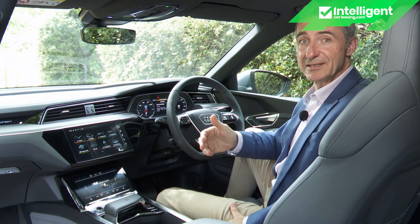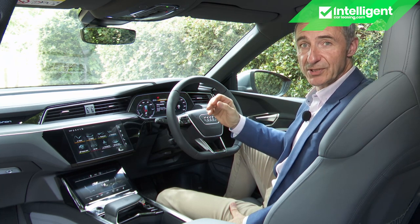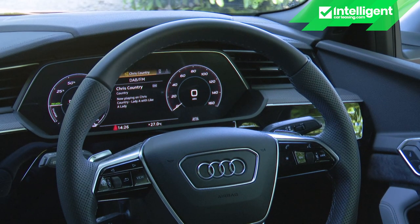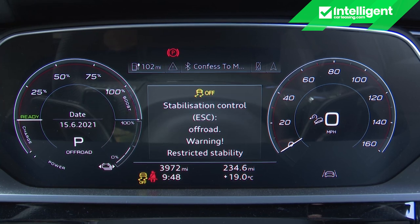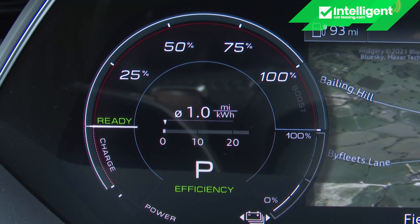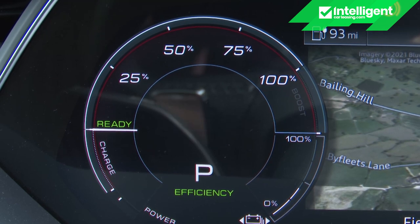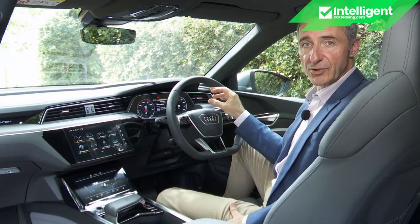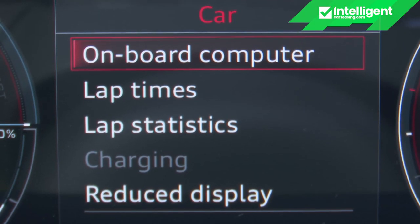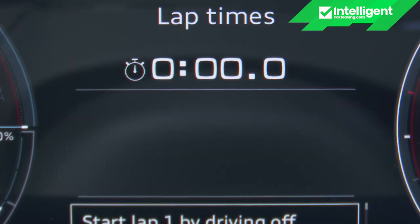The one you'll use most is the virtual cockpit display, which is the 12.3-inch TFT digital monitor you view through this four-spoke wheel, which usually shows two virtual dials. There's a speedometer on the right, and on the left, there's an EV power meter gauge, the centre of which can be configured to show either electrical consumption, average speed, driving time, or distance travelled. The central part of the virtual cockpit screen can be configured too to show either range, trip computer, or drive assist data. Or on this S model, you can also prioritise a lap timer.